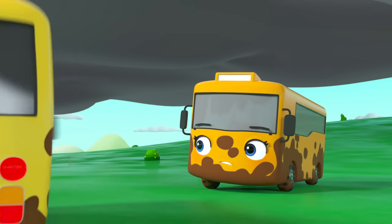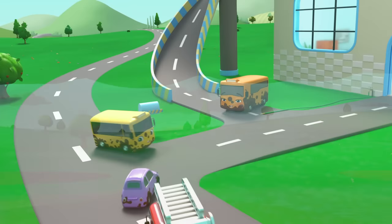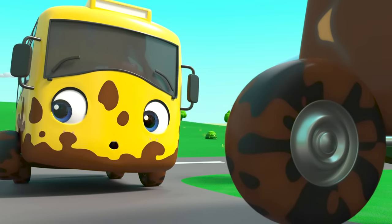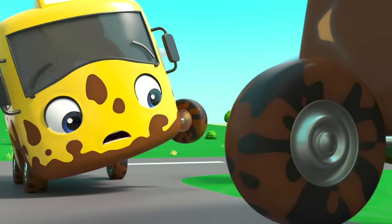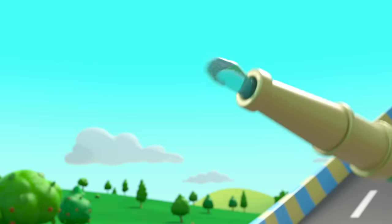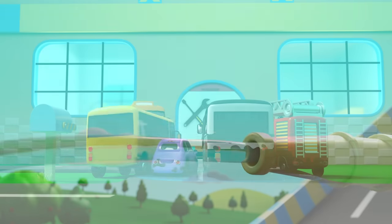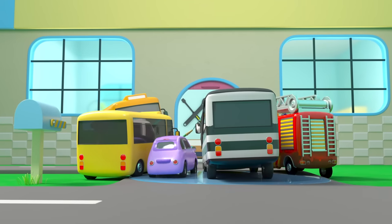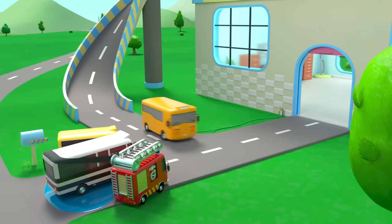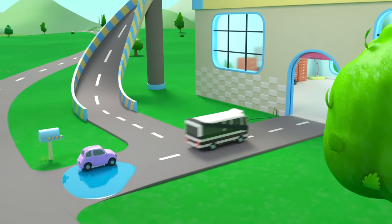Looks like it's time for all the little vehicles to get back home. They're back at Buster's house in no time. But wait, they can't go inside until they're all cleaned up. Mommy's going to use the hose to wash all the mud off. Splish splash! There, now all four of them are clean again. But even so, that skidding race was so much fun.